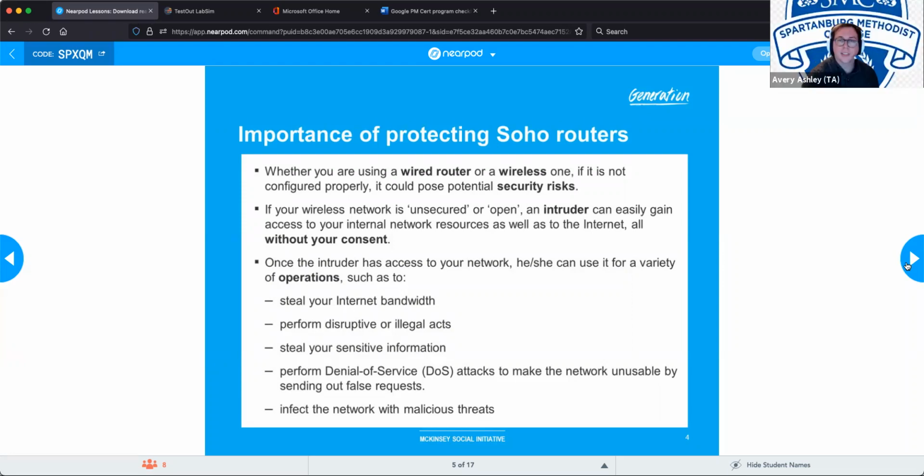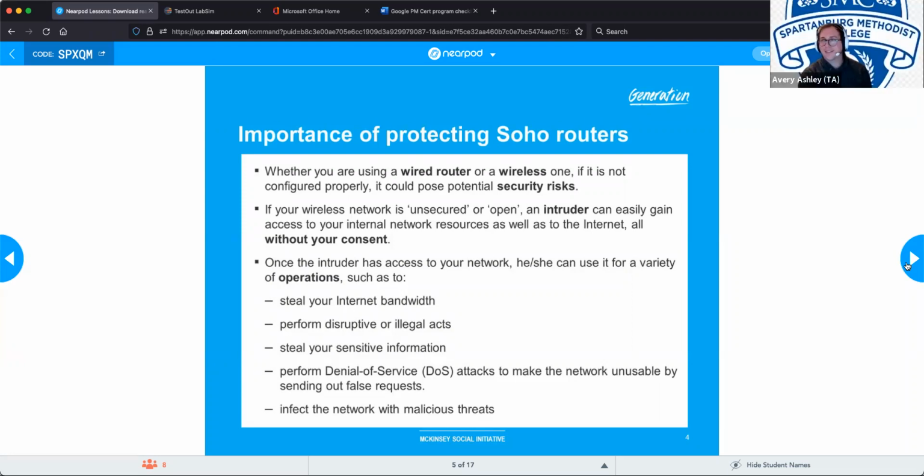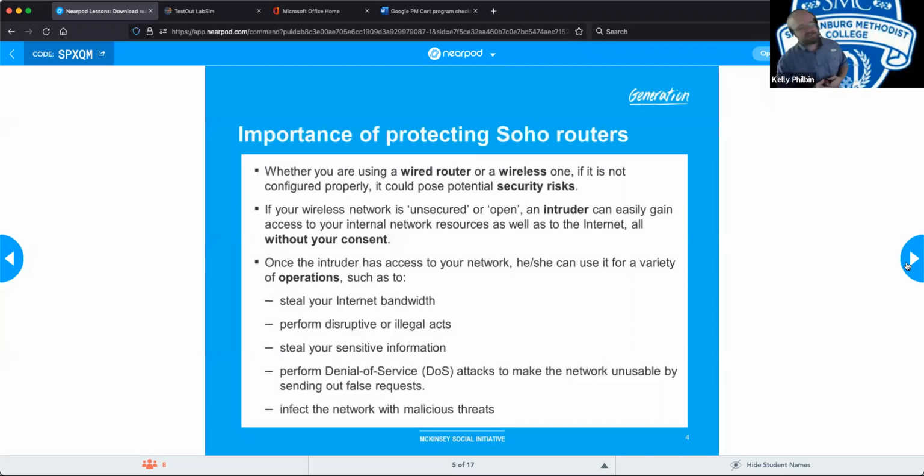I posted the link in the chat to the Wireshark. There we go. Okay, let's go ahead and spread this tool around. It's a good one to look into. It's got a lot of good information. Yes, absolutely. And it's kind of neat to see.